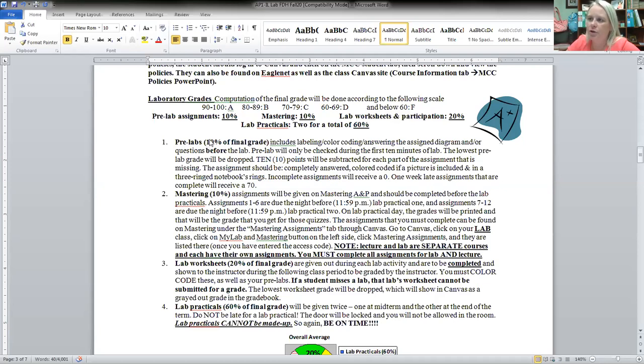this is just showing you the breakdown of the class. Pre-labs are 10%. Mastering is 10%. Lab worksheets are 20%, and lab practicals are 60%. Practicals are your tests, and you'll have two. You'll have one at midterm, one at the end.